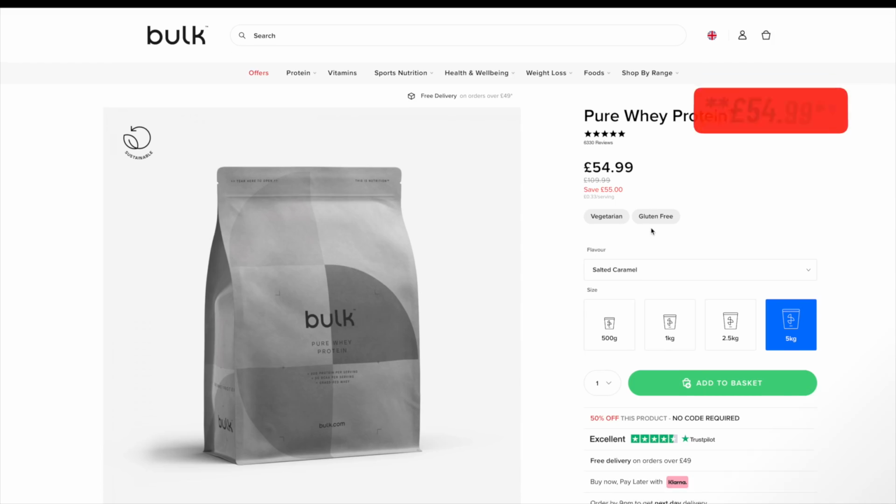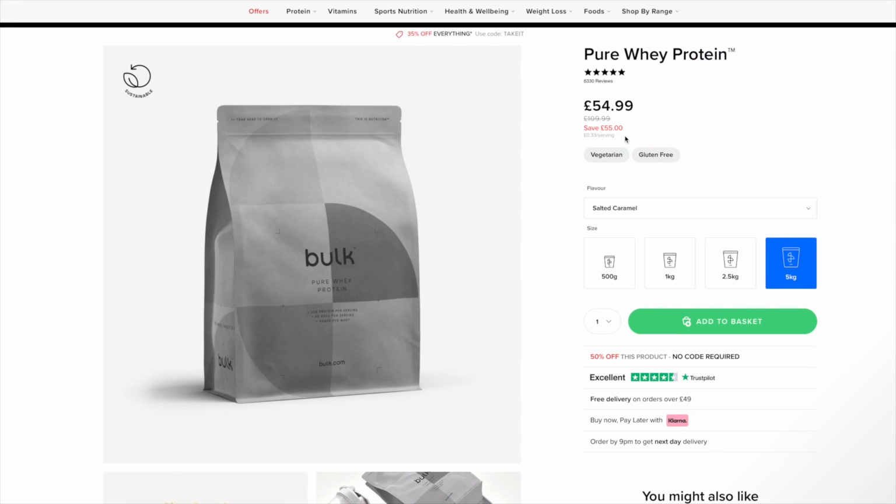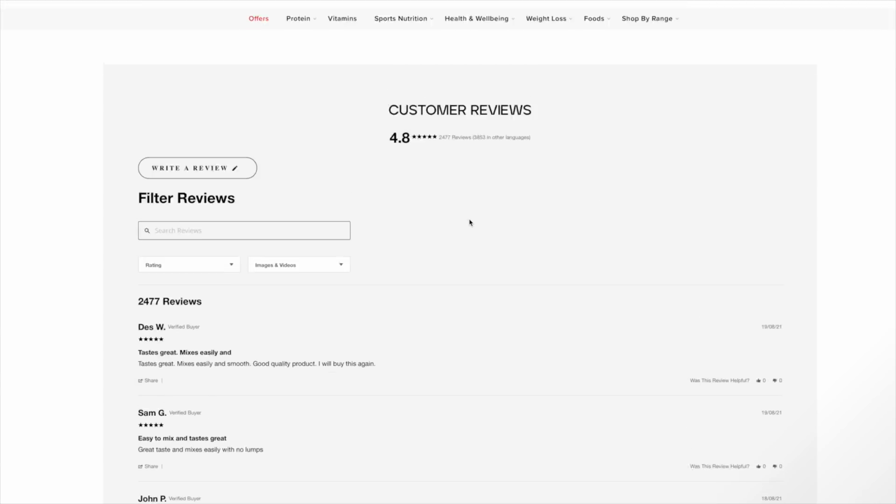A 5 kilogram bag of pure whey protein on bulk is currently $66.60, which makes that 40 pence per serving. Now you may of course find it cheaper elsewhere. I'm not saying this is the cheapest protein on earth, but ideally you want value. You want the balance between price and quality. And I mean, there are like 6,000 reviews there, so you can do with that what you will.